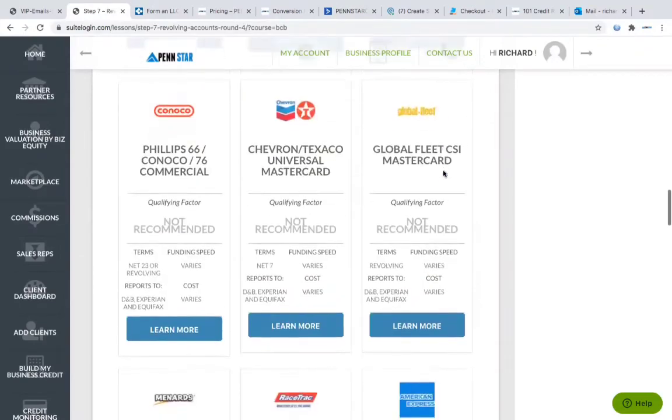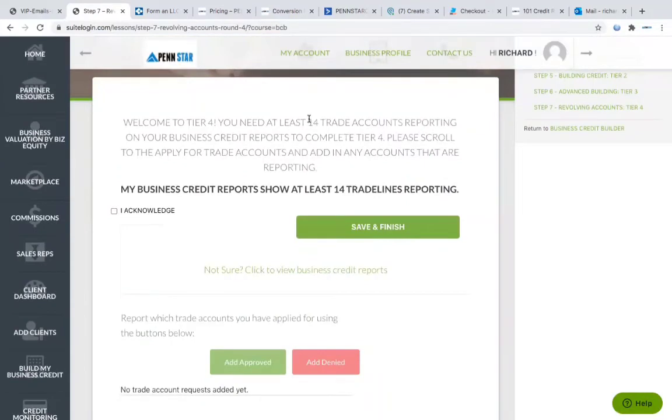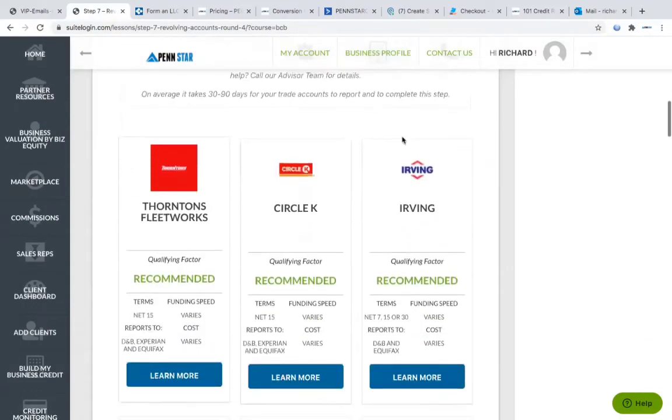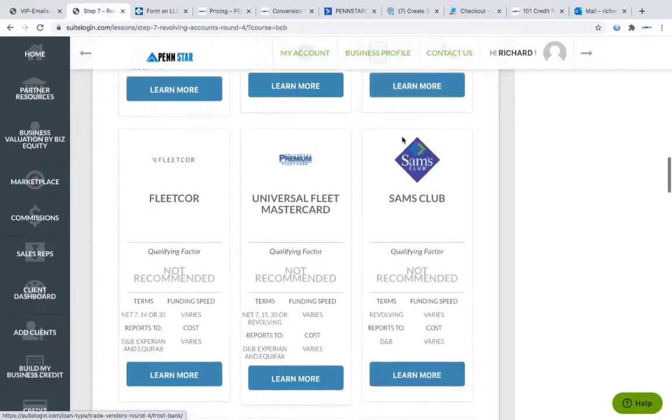So once you come here, I didn't even say it up front, you need to have at least 14 accounts to finish here. So you got three, then four, and now four again. And think about how hard that would be to get 14 accounts without knowing all of the resources it takes to get it, or how many videos would you have to watch.